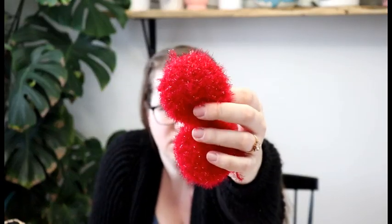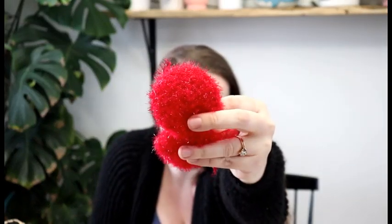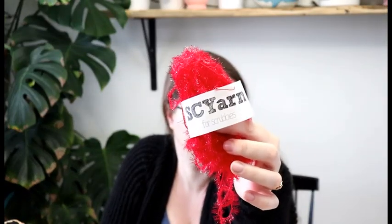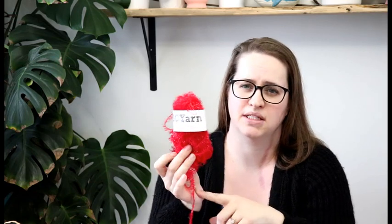They are this weird fuzzy scrubby yarn, this SC Yarns yarn for scrubbies. It is 100% polyester, and it is a Korean yarn. And I got this as a gift from my in-laws. They got it on Amazon for Christmas 2 years ago, maybe 3 years ago, and I haven't actually crocheted with it yet.